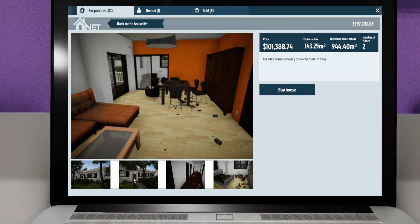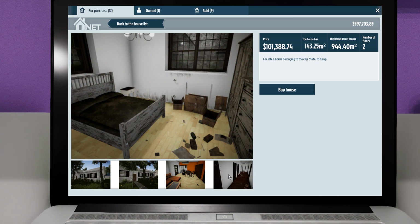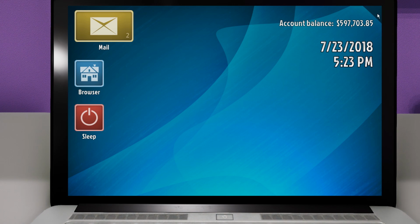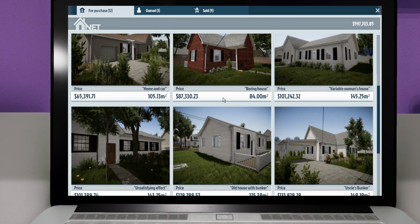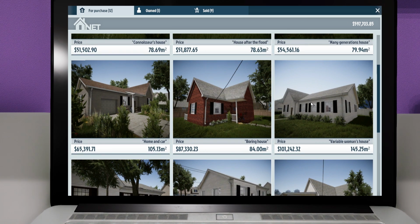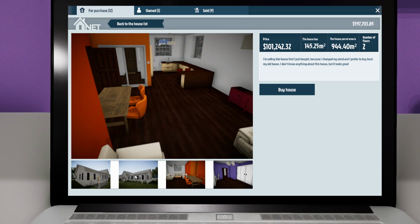What's this one then? I actually think even that might be a little bit big. It's got quite a lot of rooms in it. Back to the browser. Okay, so let's have a look at the variable woman's house. Well, this one's already a bit psychedelic.